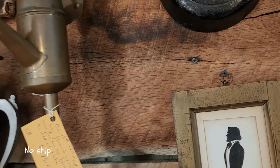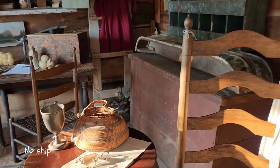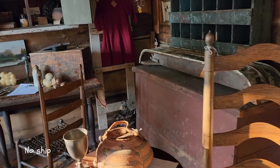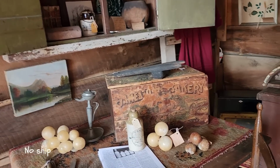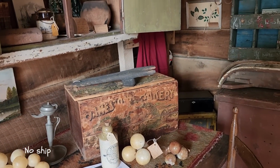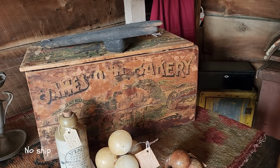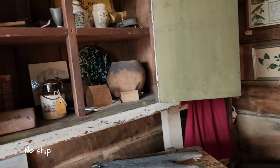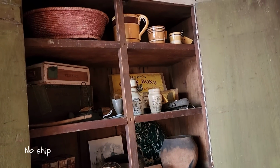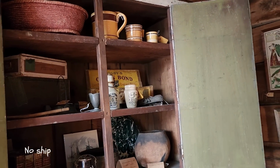Flemish lamp. It's really something when the light comes across the antiques. Just really adds a whole different look to them, I think. There's an English brewed ginger beer bottle, Cleveland, Ohio. Boy, that's pretty rare. Some beautiful early pieces there.